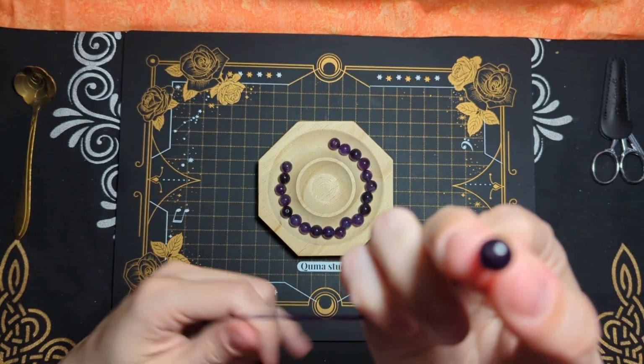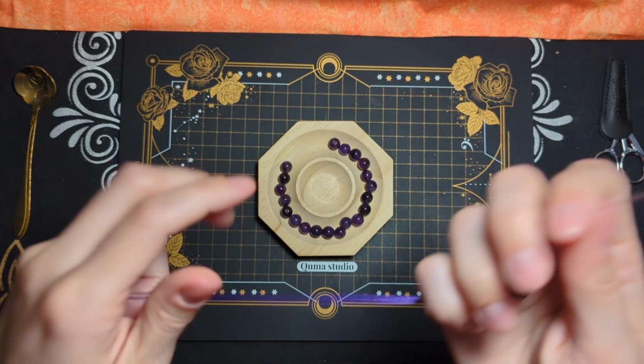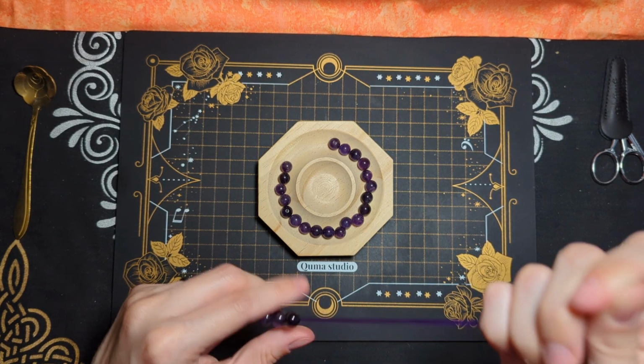Wow, it's nice and dark. Is that actually? Yeah, that's amethyst. That's purple. It just helps reset you for the morning so that you can get up and do it all over again.